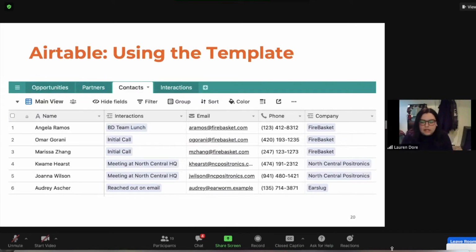Contacts would be the name of the specific person that you were in contact with at that company. So the name of the person, how you interacted with them, their personal email, personal phone number, and then the company that they work for. And the reason it's highlighted in blue under interactions and companies is because it's linked to the other tabs as well, which is great.